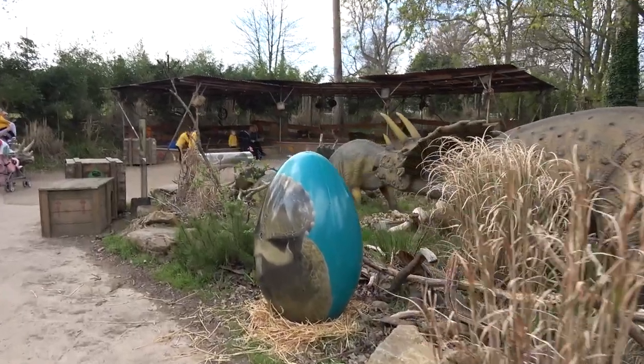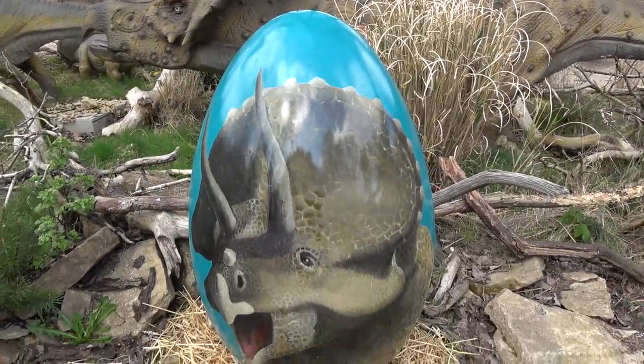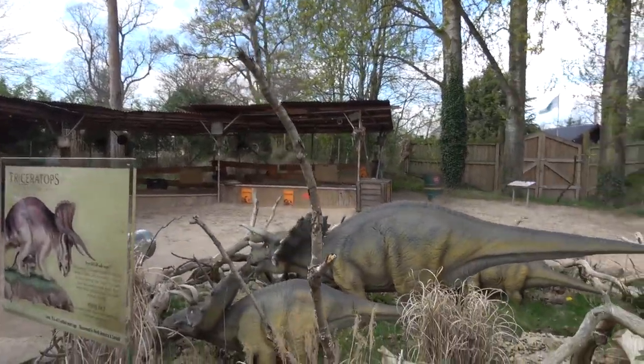You might notice a few different Easter eggs around as well. Tomorrow the Easter event starts here at West Midland Safari Park, and these are really nice and painted up, aren't they? I think we got these in last year's vlog actually. Came at a similar sort of time last year. Bit of an interactive area over there as well.